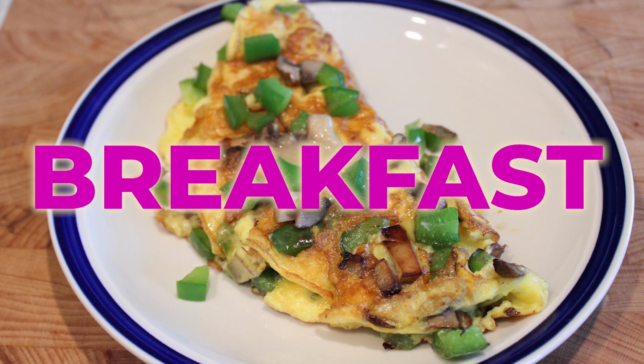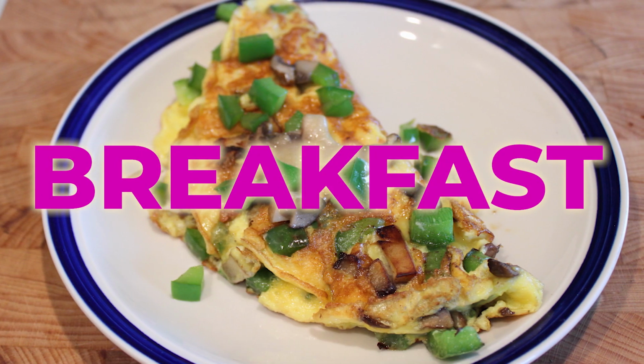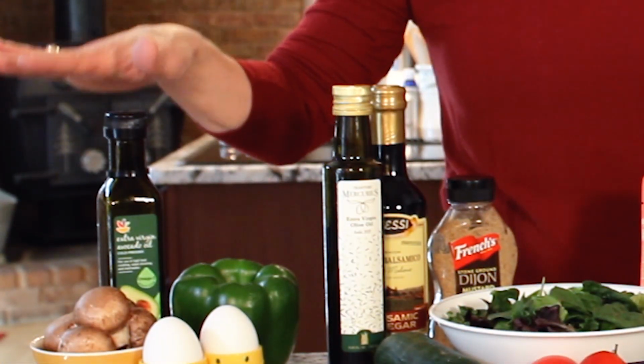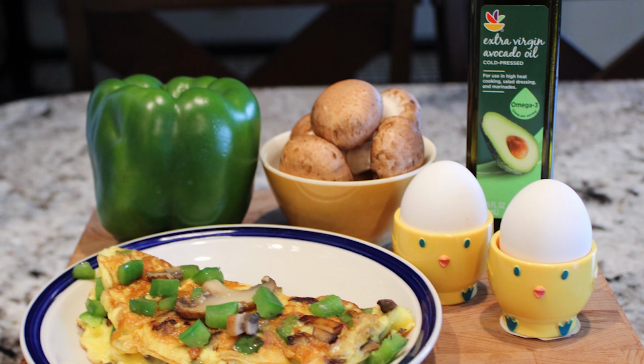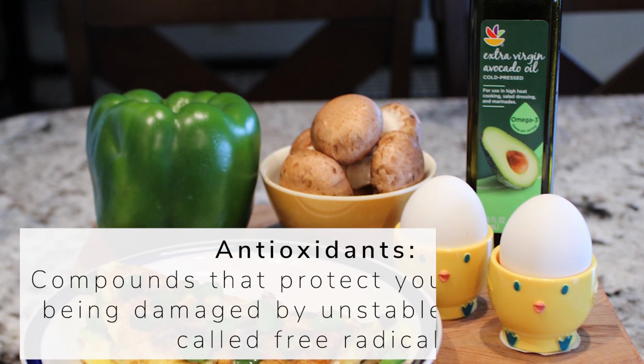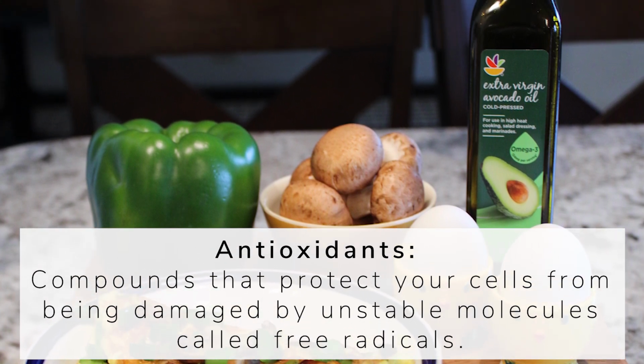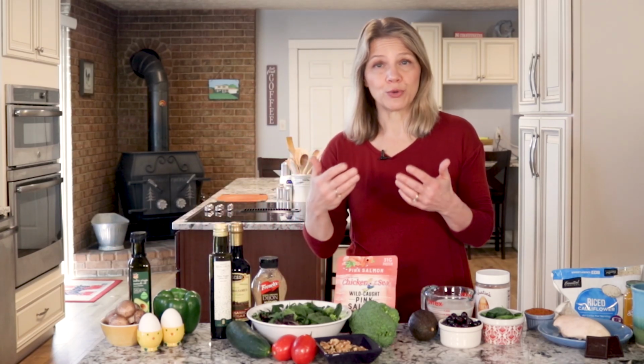Let's go over how to make this menu doable and how you're benefiting from each of these foods. You can start your day with a 2-egg omelet filled with a 1/4 cup each of chopped green pepper and mushrooms cooked in a tablespoon of avocado oil. Peppers and mushrooms contain antioxidants. Antioxidants are compounds that protect your cells from being damaged by unstable molecules called free radicals. Cooking your omelet in a heat-resistant oil like avocado oil adds to the anti-inflammatory effect that you are after.